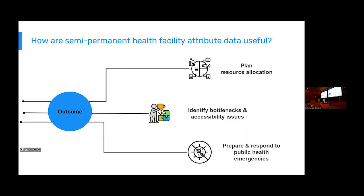How can this information be helpful at country level? First of all, to plan resource allocation directly inside the country. You are able to see at central level if there are any gaps in the different regions and health facilities, for example on service provision. Then you're able to identify any bottleneck and accessibility issue, because maybe, as I said before, there is a specific area in which we are lacking a specific service.